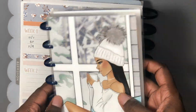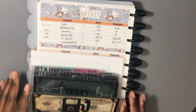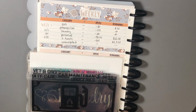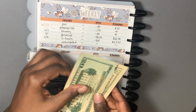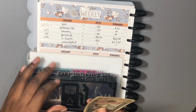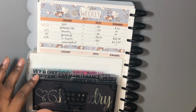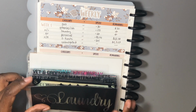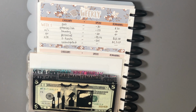All right, so here is my mini happy planner. And this holds my cash envelopes and sinking funds. So now we're going to count these envelopes out, just the ones that I've used. All right, so for gas, I should have $30. And these envelopes will be linked down below. They're from Etsy from a shop called Mojo Cuts. So feel free to check out that shop if you're interested in any of these cash envelopes. And for gas, I should have $30, and I do. Groceries is empty. Same thing for laundry, that is empty, $0. My personal $23.88 is kept on my bank account.